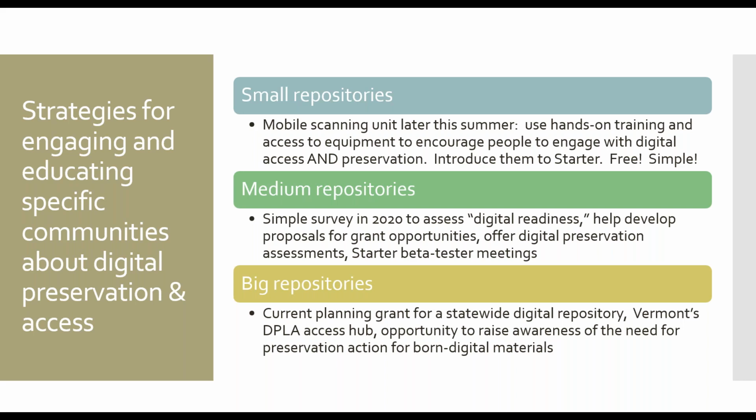Most notably, the Sheldon Museum in Middlebury received a preservation assistance grant from the National Endowment for the Humanities, and it was the first one ever to, instead of for a traditional preservation project, use the funding for an ongoing digital preservation assessment and consultancy with NEDCC that really helped them take an initial preservation assessment they'd had done for their digital assets and actually start to try to implement some of those recommendations the consultant had made.